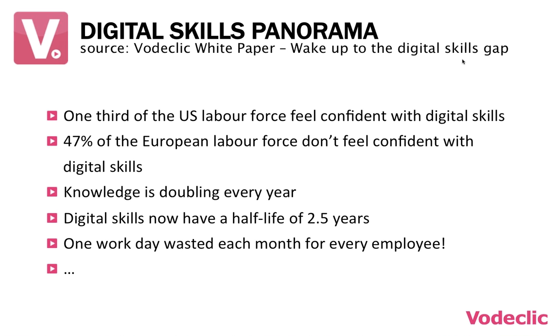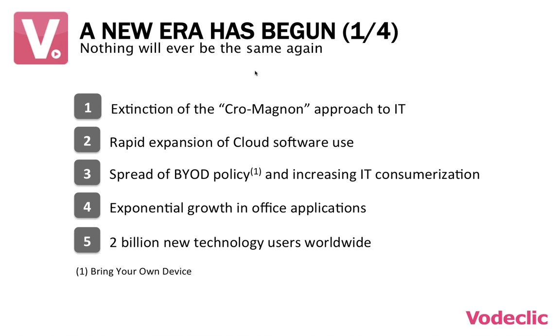And finally, when I mention more than 5 hours a month lost by every employee, I make it an average of one working day. So anytime one of your employees doesn't know how to do something, he's looking for a solution, maybe browsing the web, maybe asking his buddy in the same open space where he's working. All this is a waste of time, a waste of productivity, and a waste of money. So to understand deeply why this issue is becoming a lot more important than in the past, let's go and see why a new era has begun.